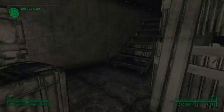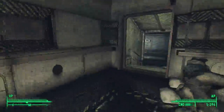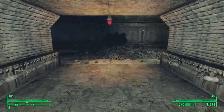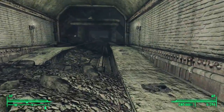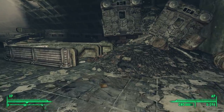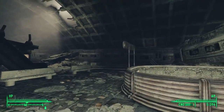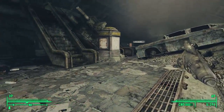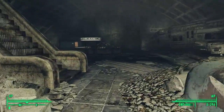Heading back inside Metro Central, we can retrace our steps back to the tracks, move east through the passageway bathed in red light, and since the west is blocked to us, we can continue east to arrive back at Metro Central. Now we could take these escalators down to the red platforms below, but let's move to the eastern end of Metro Central to see what's down these tracks.